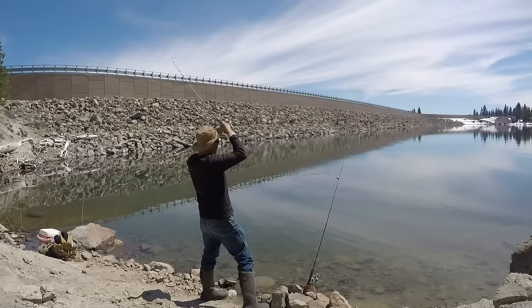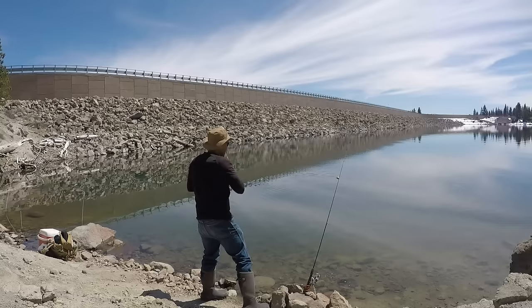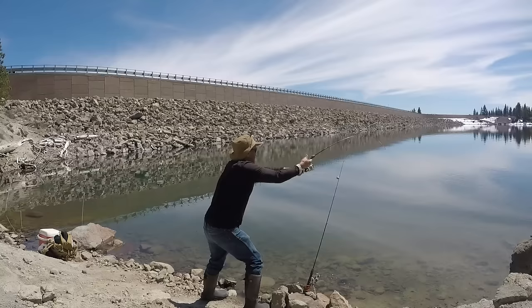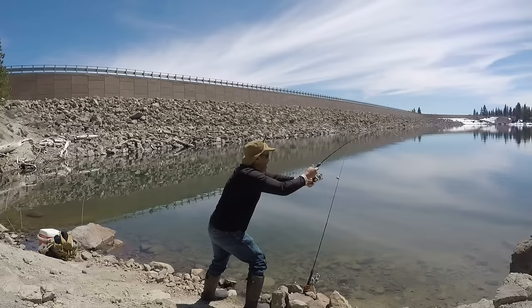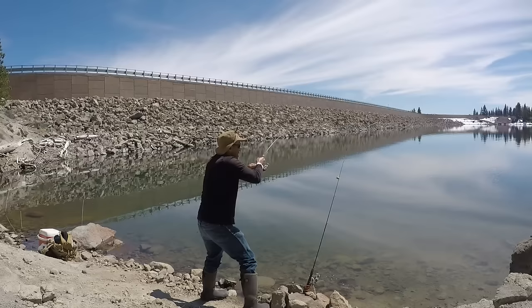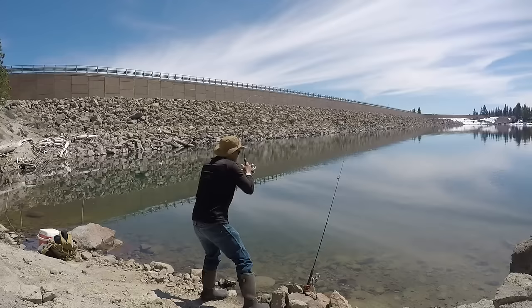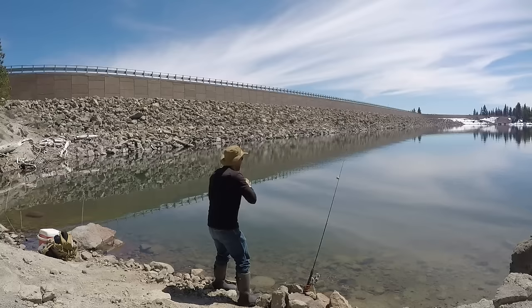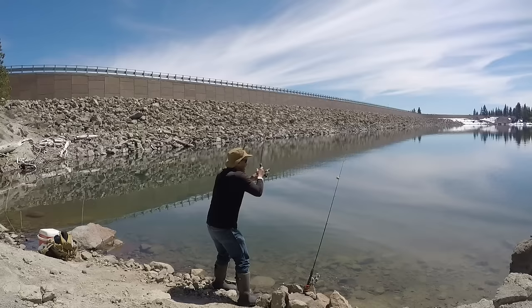Oh, that's a good one. That is a good stampede rainbow right there. Well, I'm gonna get one fish. This is what I want. Okay, buddy. Okay. Let's cooperate. He's getting tired a little bit. He had some big runs, man.